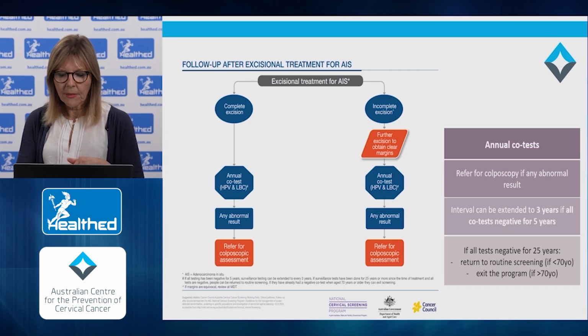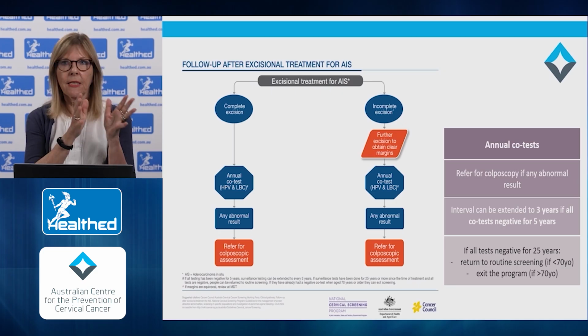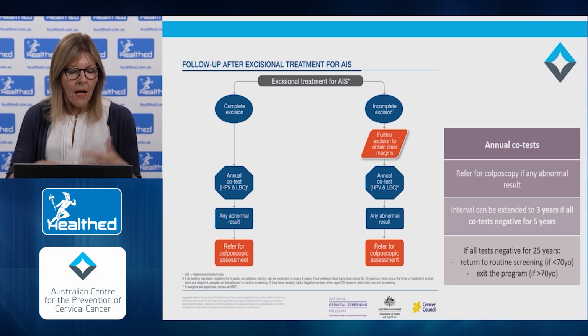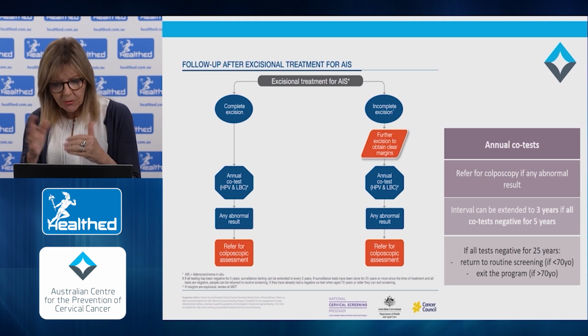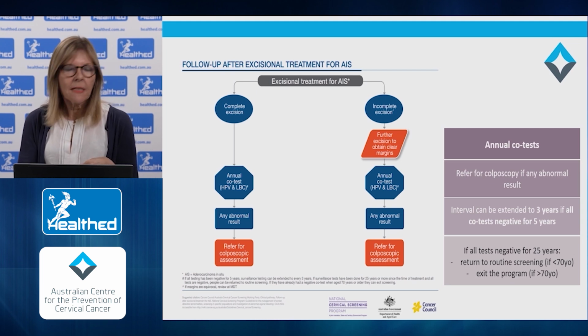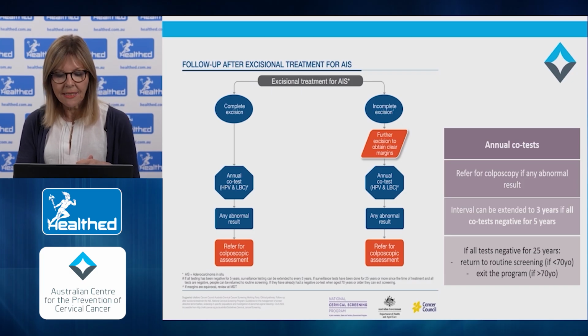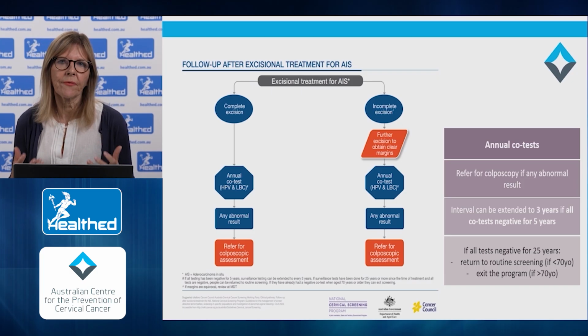So let's have a look what happens here. So there's annual co-testing. Obviously, if there's any abnormal result in either of the co-test, either the HPV or the LBC result, then they have to go for colposcopy. So any abnormal result, go to colposcopy. But the key thing is, rather than having annual co-tests for the rest of your life, the recommendation now is that the interval can be extended to every 3 years if all co-tests have been negative for 5 years. So we're de-intensifying that follow-up.